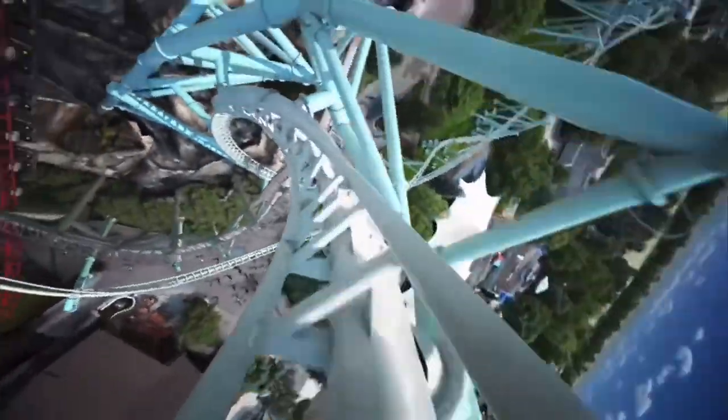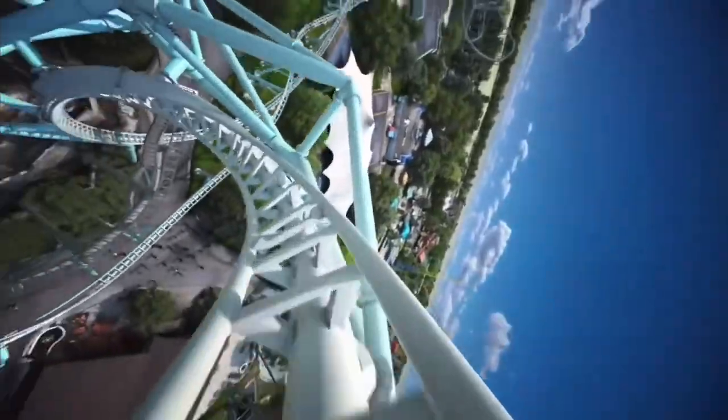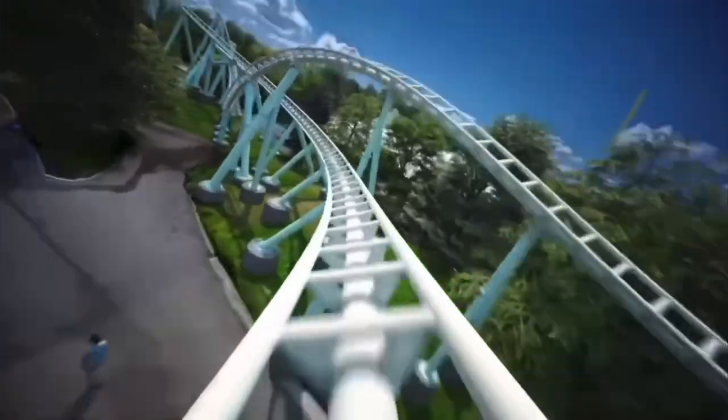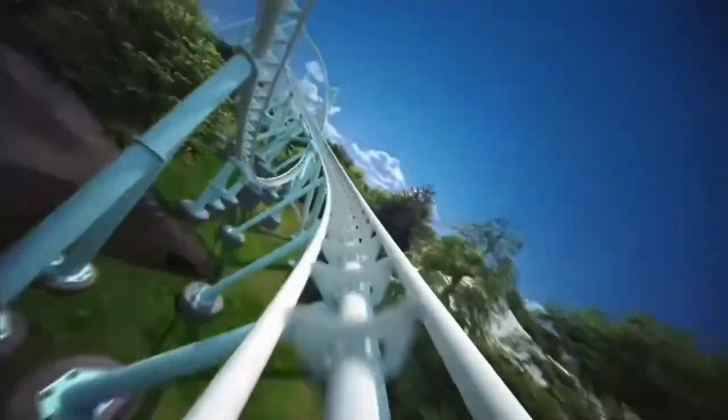Then you're going to go into this pretty big drop off of that element, kind of like a barrel roll down drop, kind of like Twisted Timbers or even Iron Gwazi. Probably not as insane as Iron Gwazi, but definitely a step up from Twisted Timbers. You're going to go into this little turn that looks very fast, and maybe you'll have some force. Probably not, though.